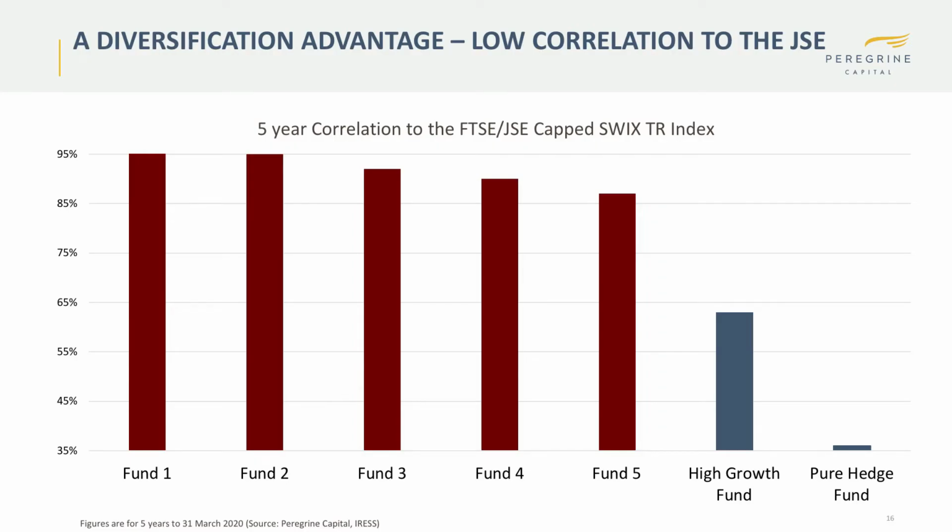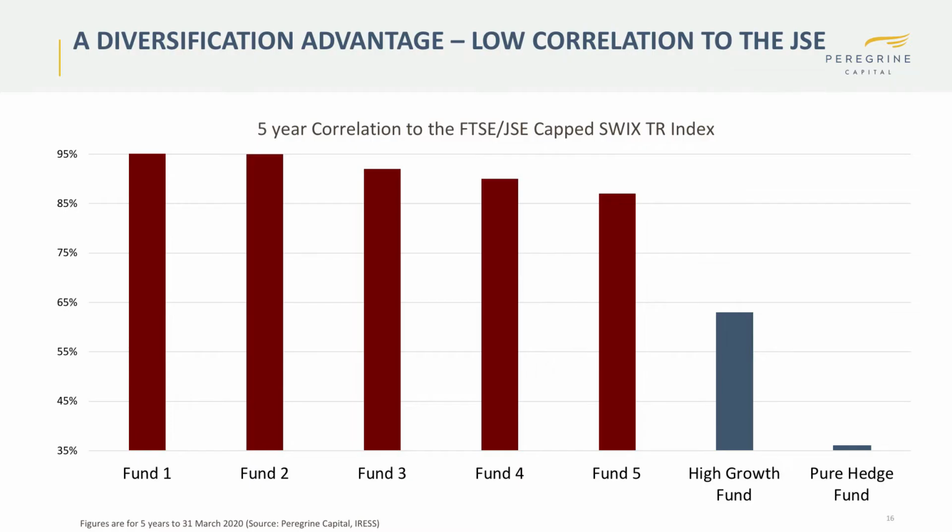On this graph, we've looked at the 5 largest unit trusts, and that's the most popular ones in the SA market, and their correlation with the overall market. As you can see, the correlation is actually extremely high, and all of them have an 85 to 95% correlation with the market, which means your portfolio, if you're just invested in the popular funds, is going to be very, very linked to how the overall markets do. If you look at high growth and Pure Hedge, that correlation is much, much lower. So you can often have a scenario where there's a down month and these funds will outperform or deliver positive return. High growth only has a 65% correlation, and Pure Hedge has a fantastic outcome with only a 35% correlation to the overall JSE All Share Index.